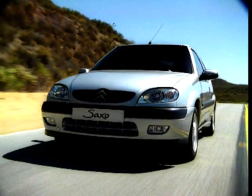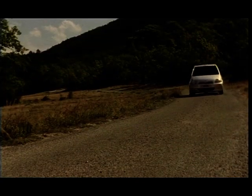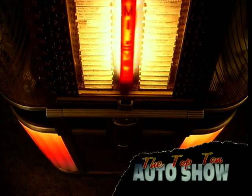Hello, this is Dave Lee Travis, and welcome to my Top 10 Auto Show. This week, we're taking a look at the Top 10 Hatchbacks of 2001.